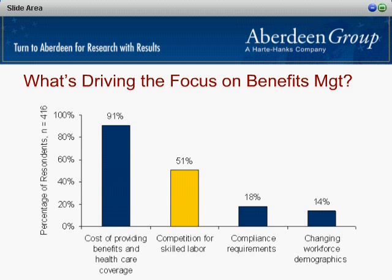And so what we did, and this is data from a 2010 study we did on benefits management, the question we asked is, what are the pressures driving your company to focus on benefits management? So what you could see here is the competition for skilled labor. Even though the cost of providing benefits is something we never see going away, especially in the United States right now with all the regulatory issues around health care, if you're unable to provide raises, and many companies right now either have salary freezes in place or are curbing them for whatever reason, the utilization and communication of benefits management is highly strategic.